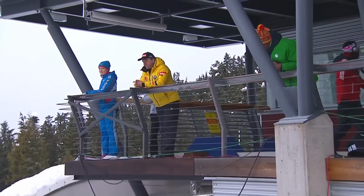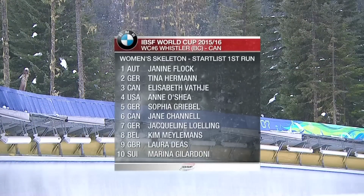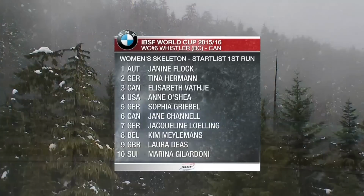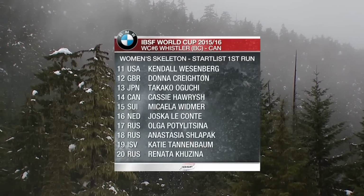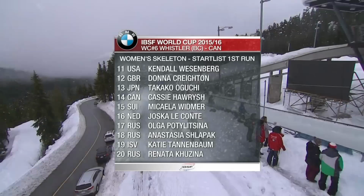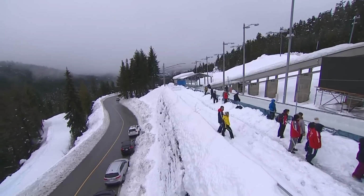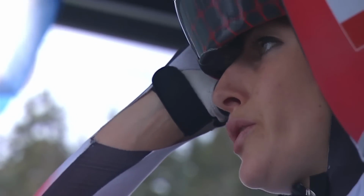Great to be back. It's, you know, and the track is a challenge. It's the athletes against the track first, and they get to the bottom, and oh, by the way, what was my time? Yeah. Well, Janine Flock heads them off from our World Cup points leader. Elizabeth Vacher goes third for Canada. 14th starter Kashi Haresh makes a return to the World Cup. She's been on the Intercontinental Cup trail this season, and she returns for Canada. Last time here, she was in 4th spot, just out of the medals. She could be a real medal prospect here.